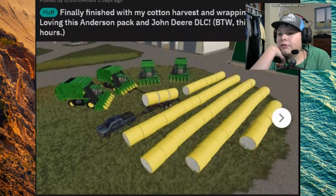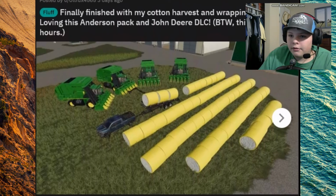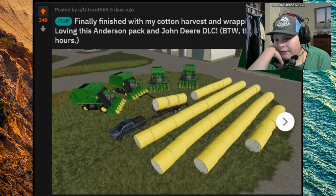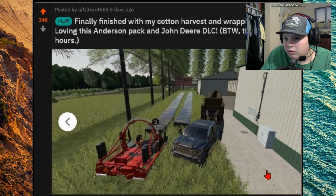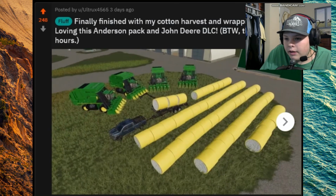Finally finished with my cotton harvest and wrapping my bales. Loving the Anderson pack and John Deere DLC. By the way, this took 4.5 hours. I'm going to upvote that. I know how hard it is to harvest cotton, or how long it takes. Wow, look at all those bales. That's way more than we ever got on Welker Farms, and Welker Farms maps are huge. And silage. Wow, wow, wow, wow. That is impressive. That is crazy. That would take a lot of work.